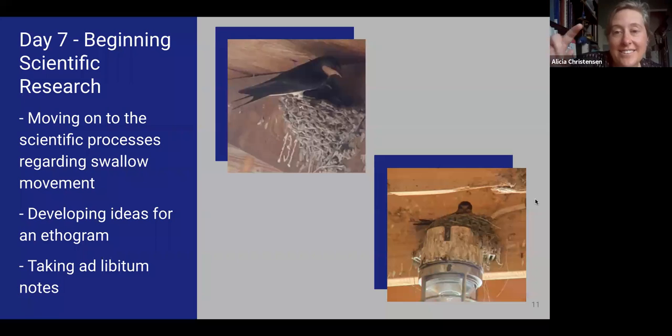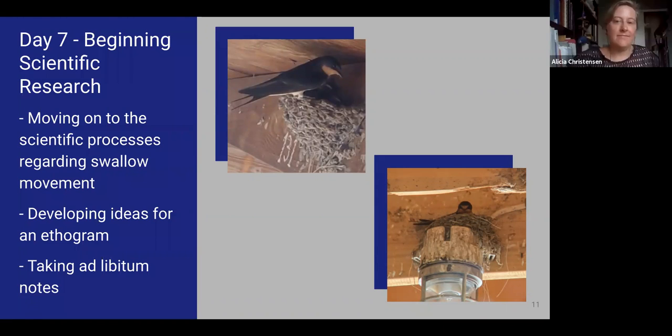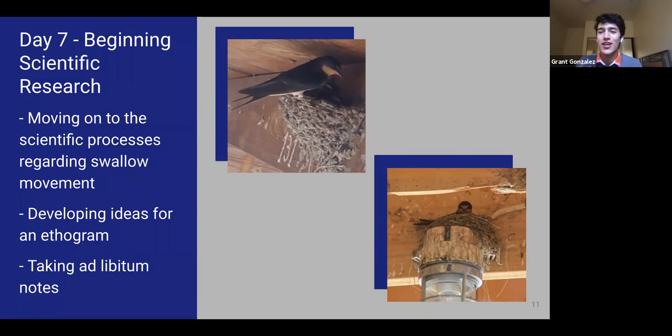Yeah, 7 minutes. Okay, so we are day 7 swallows and our feathers are starting to form on our chest and we're starting to feel our feathers coming in and feeling this elegance start to emerge.